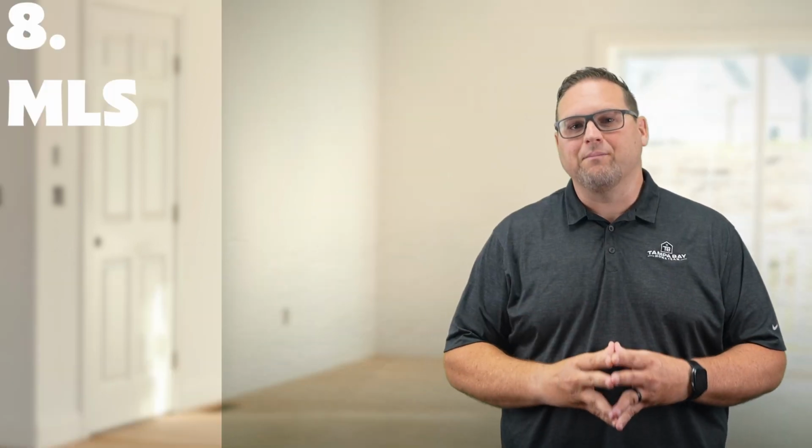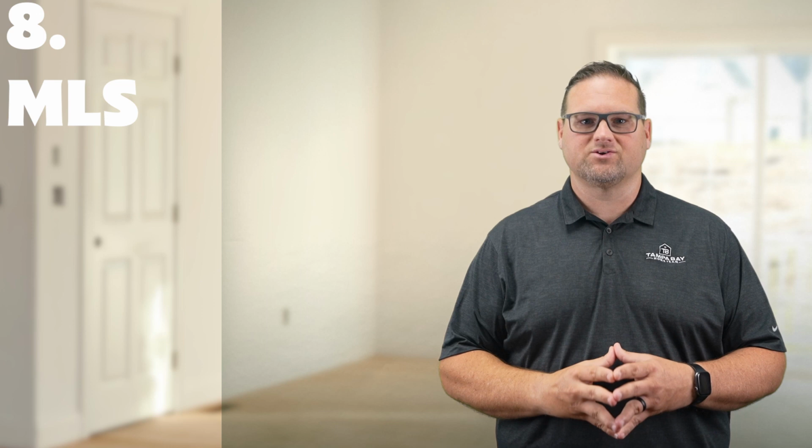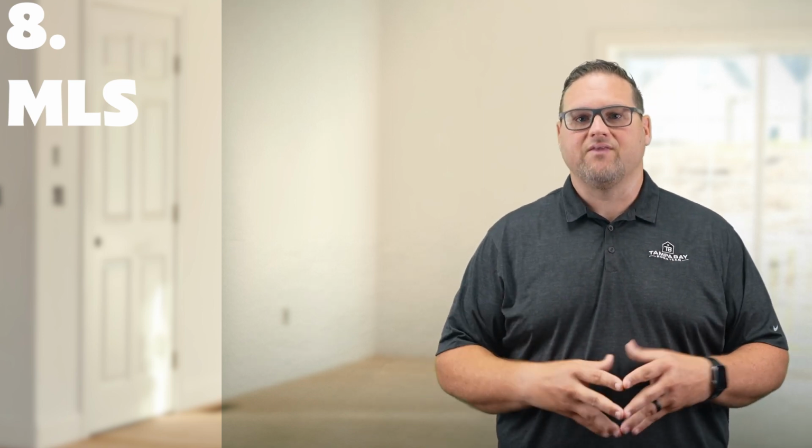Number 8, the MLS. The Multiple Listing Service, or the MLS, is the database in which all real estate listings information is stored. There are separate MLSs for different states, regions, and even individual cities, and they don't all have the same rules. MLS organizations in different areas require different information to be disclosed in a listing before it can go live in that database.